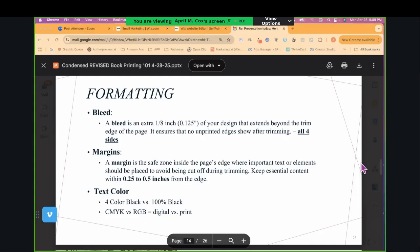Margins, typically we will require higher margins in addition to the bleed just because of that safe zone. We want to make sure that nothing is trimmed off, especially if it's text or an important image. And that's even greater when it's a hardcover book because it has to wrap around the board.